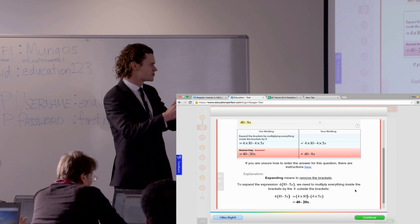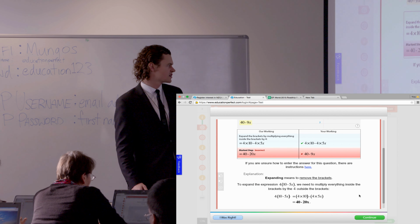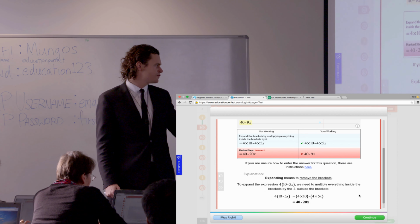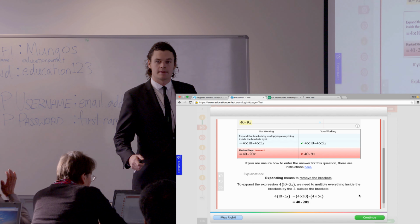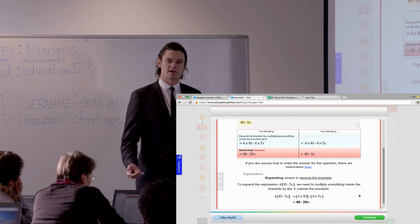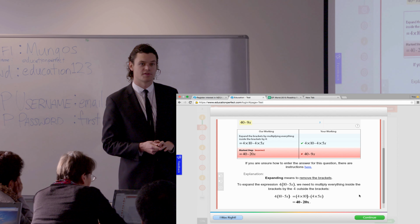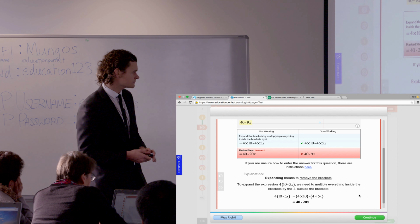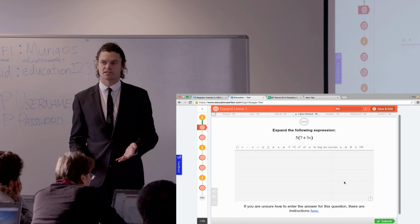Expanding means to remove the brackets. To expand it, we need to multiply everything inside the brackets by the 4 outside the brackets. Okay? The explanations are dynamic, which means as the numbers are randomized, obviously the explanations update to factor in the new numbers that are put there. If you push continue, because we got it wrong, we're going to get more practice.